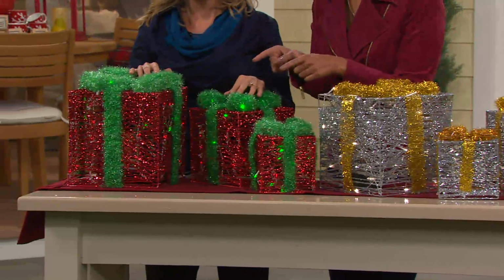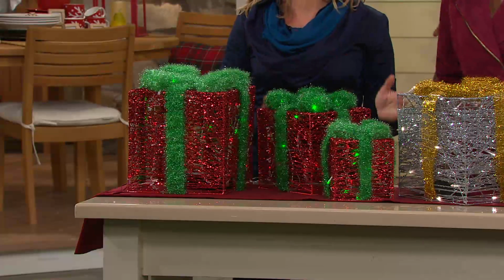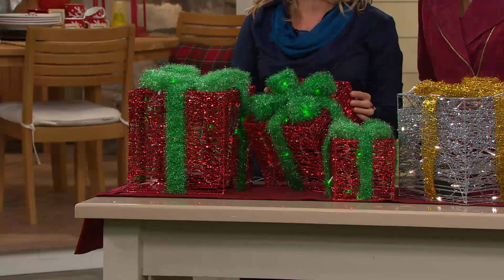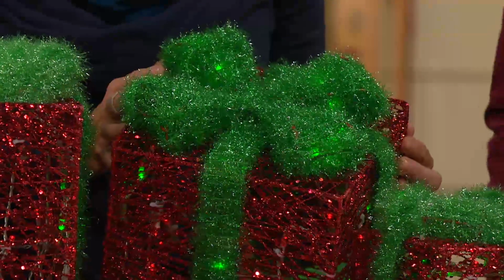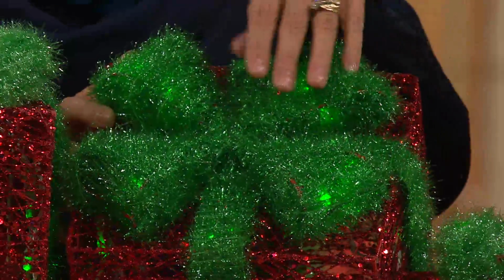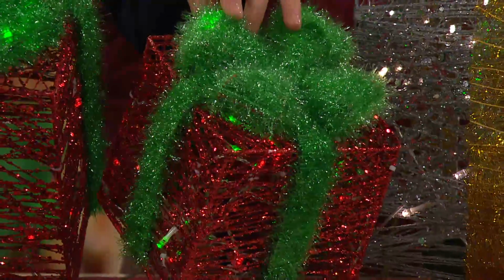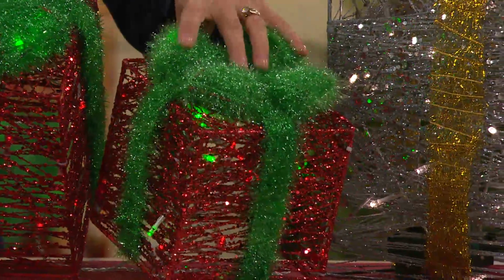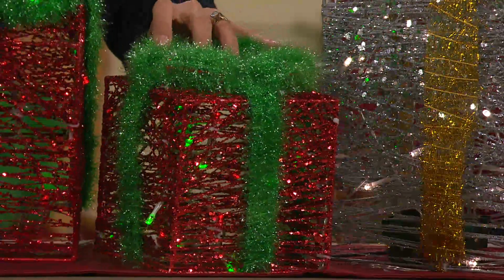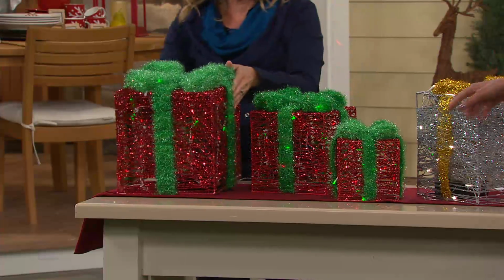And then we also have the red and green. The red and green. Traditional Christmas colors, which is fabulous. And take a look at that. So this one has the red and the green lights, which is really, really pretty. I love the texture on that bow. You have that pretty tied bow on the top. All 3 of these come together on 1 cord, and the small is about 8 inches high. And they all come on 1 cord attached to 1 battery box, so you're not tethered to an outlet having to plug anything in.